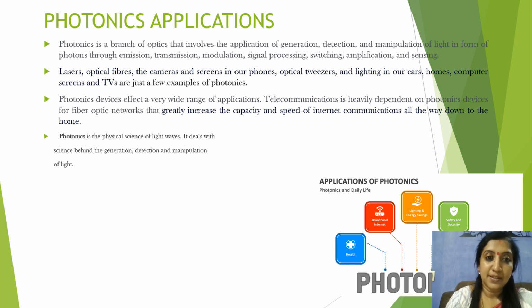Lasers, optical fibers, the camera screens in our mobile phones, optical tweezers, the lighting in our homes, computer screens, the TV, they are all examples of photonics. Photonic devices affect a very wide range of applications. Telecommunications is heavily dependent on photonic devices only. So photonics is a physical science of light waves. It deals with the science behind the generation, detection, and manipulation of light.